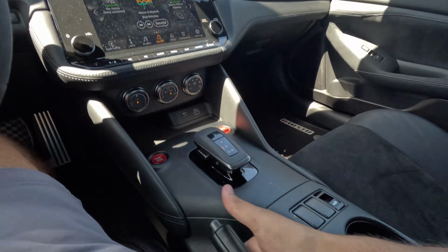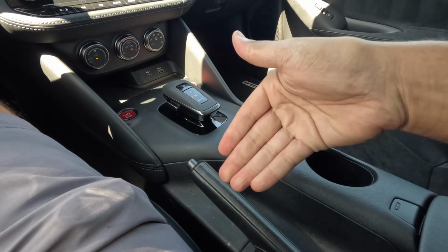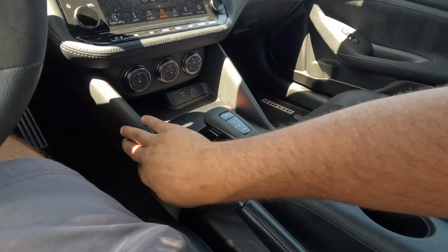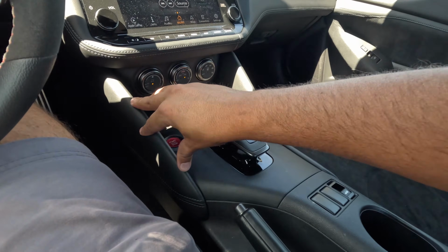One of the other cool features is an actual handbrake. You don't see this in new cars very often. It's usually electronic, but Nissan knows they're enthusiasts, so you have an actual handbrake. I should also point out that this is padded, so your knee can rest on it comfortably and not hurt. So that's a nice quality of life feature as well to spend more time driving your Z.